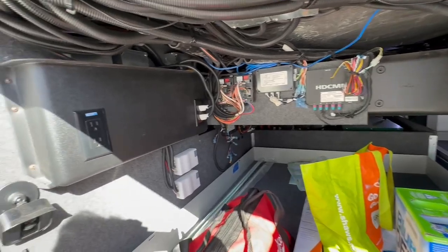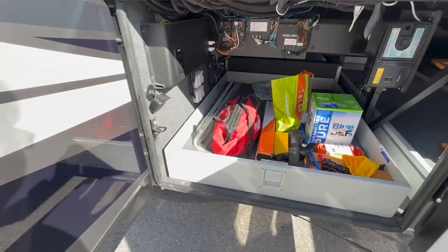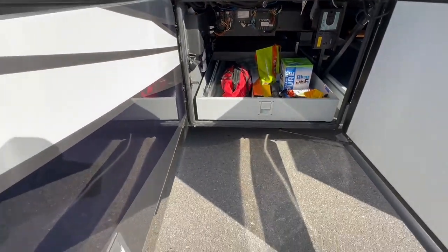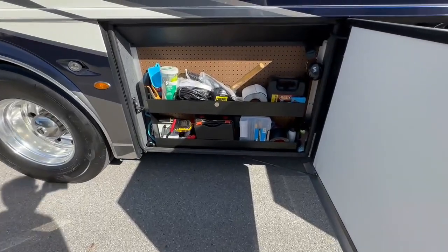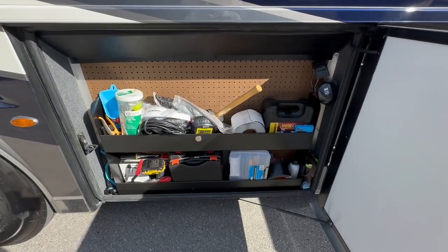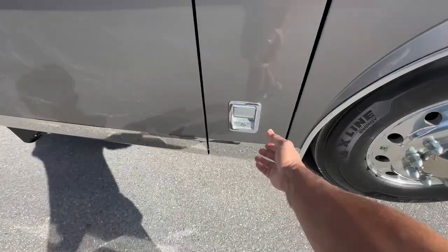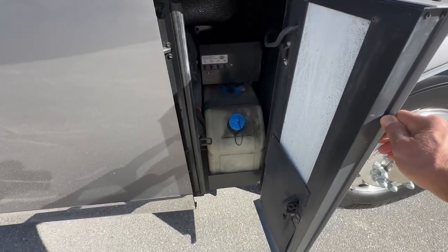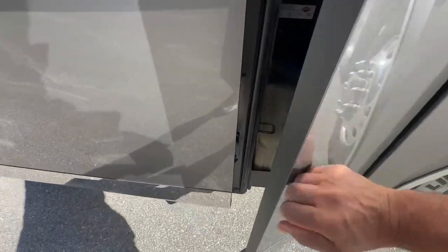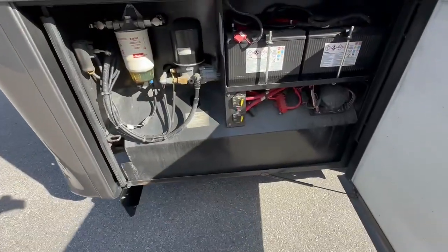The fifth bay is a shallow bay with trays to hold tools and other supplies you don't want to keep with your other storage. You'll notice the shelves are heavy metal to give you shelving that's easy to clean. The sixth bay gives you access to the DEF tank, which can be filled from both the passenger and driver's side. To finish out the passenger side bays, the last bay gives you access to the chassis batteries, main battery cutoffs, and fuel water separator.